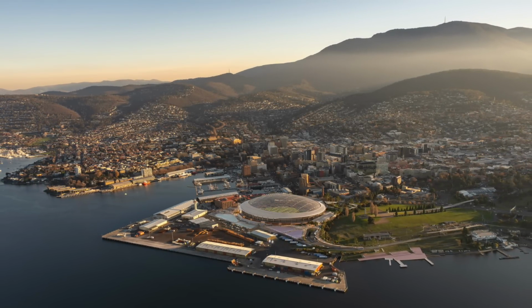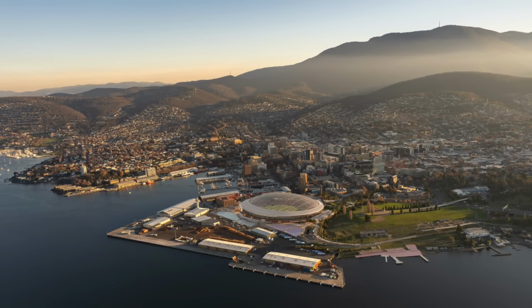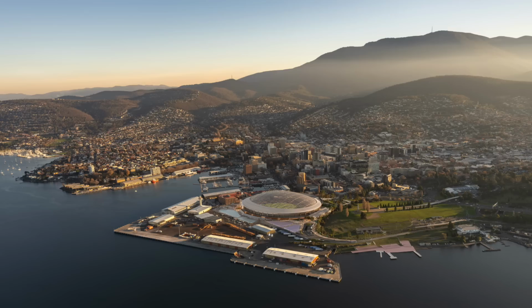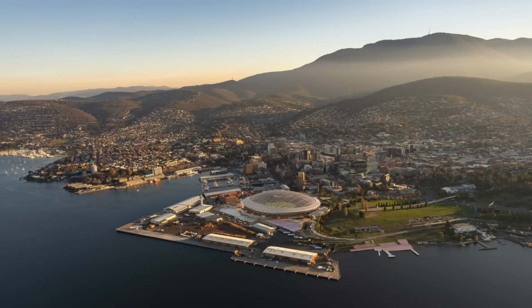You don't really see any modern stadiums that are built out in the suburbs. And particularly with Hobart, you know, they don't have a rail network within the city, so it is important to get that in a central location to make it as easy as possible for people from all around the city and all around the state in this instance to get to the stadium.